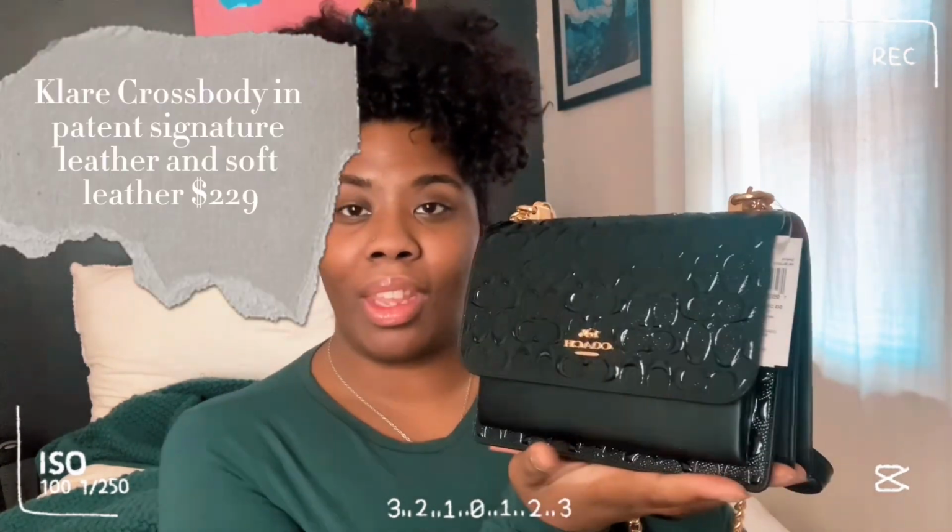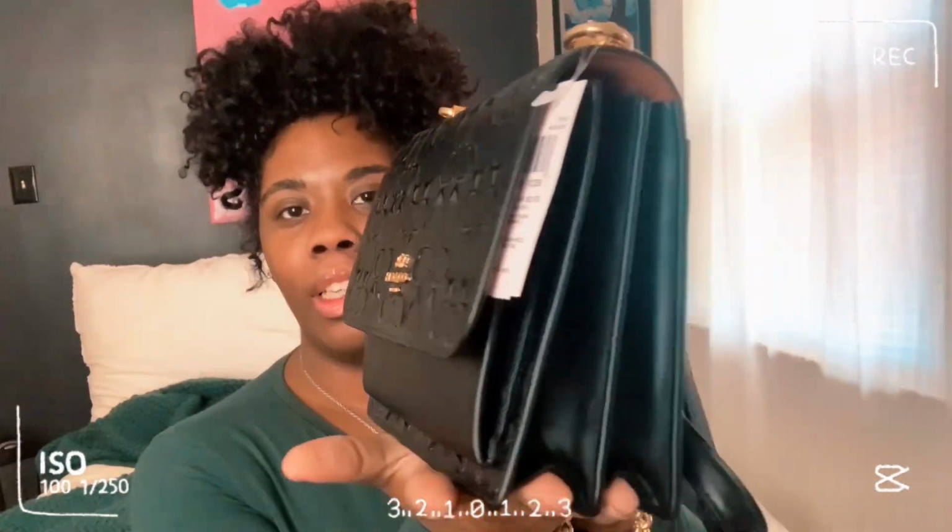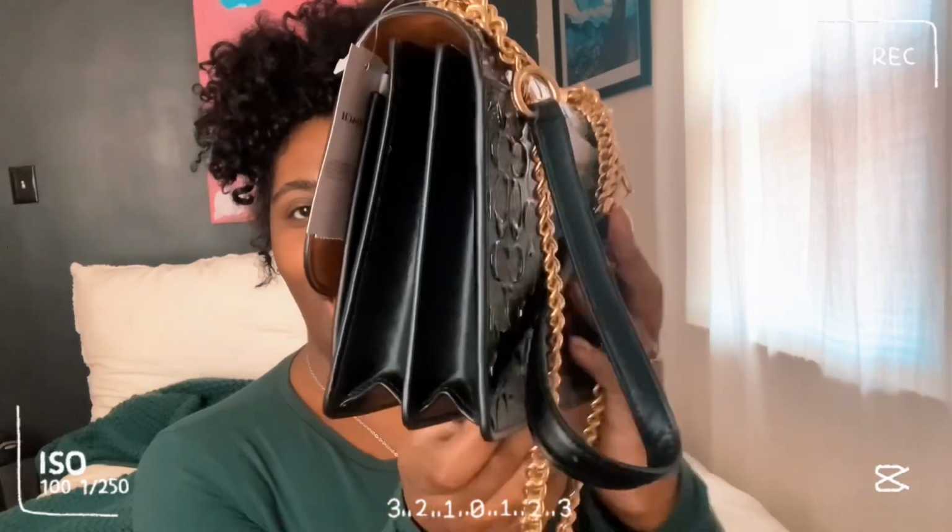Like, what I don't like about ordering online from Coach is you don't get the real duster. Like, you don't get the box and the duster and all of that. They put it in plastic. It's to show y'all that it's a real one. She still got a tag on her. Look at this. Look at her.